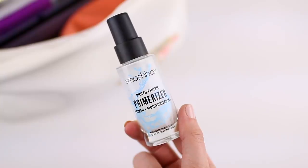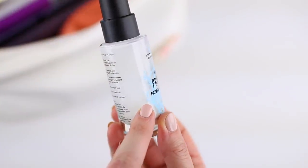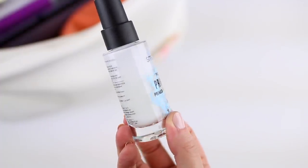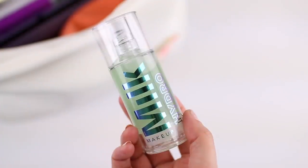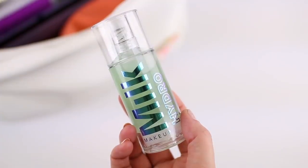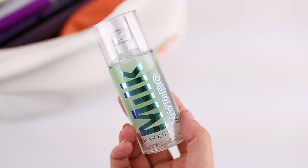I have that much left, like where my finger is, right below it is how much I have left. I'm trying to use it up, so I just want to continue to use that, and of course I love it. And then I'm currently testing out the Milk Hydro Grip Primer. I've only worn it once at the time that I'm filming this voiceover, and I really liked it.